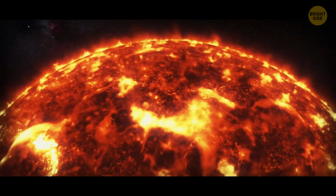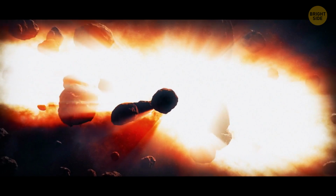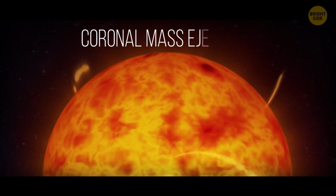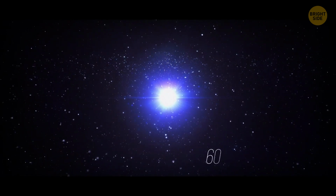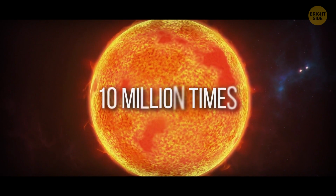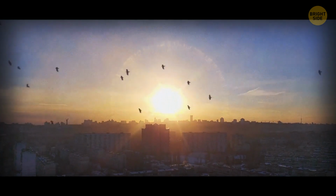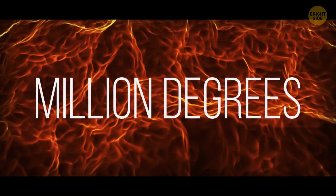The sun is a gigantic, constantly changing ball of molten gases. Every once in a while, it spews out bursts of energy, solar flares. They often go hand in hand with something called coronal mass ejections. Those are giant bubbles of ionized gas that can speed up to more than 600 miles per second. The most powerful volcanic eruptions pale in comparison with solar flares that release 10 million times more energy. Within a few minutes, one solar flare can give out billions of tons of charged particles. Solar flares are also insanely hot, with the temperatures reaching several million degrees Fahrenheit.